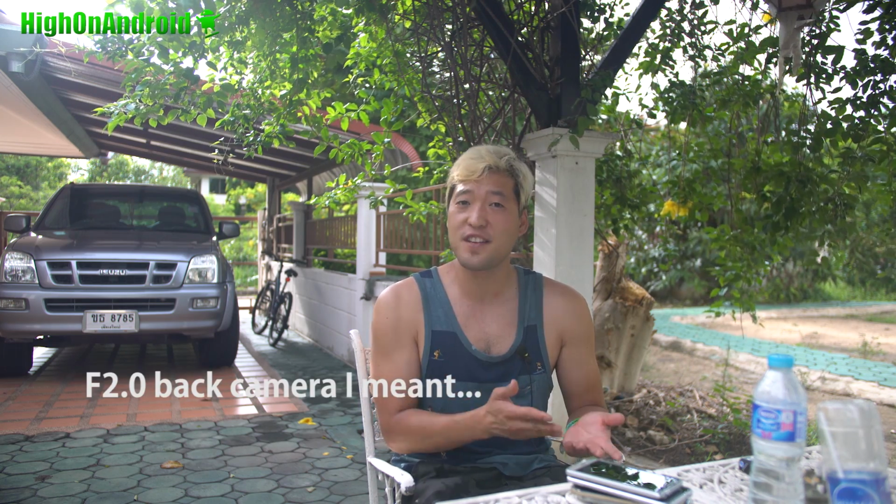All right, what's wrong with OnePlus 3? There's nothing special about it. It's got an f2.0 front camera. Is that really special? If you compare it with any of these, which have f1.8 or f1.7, I don't even have to test it out. I know it doesn't stand up to the flagships.